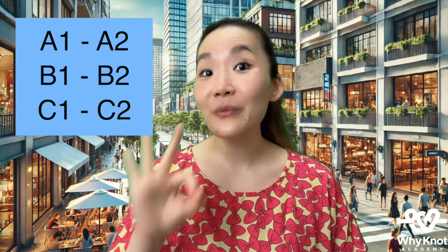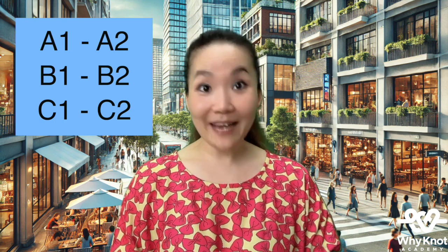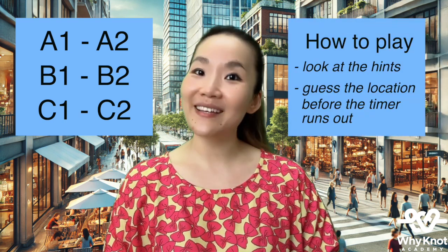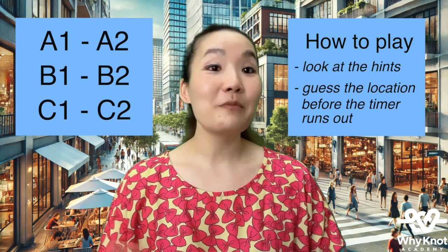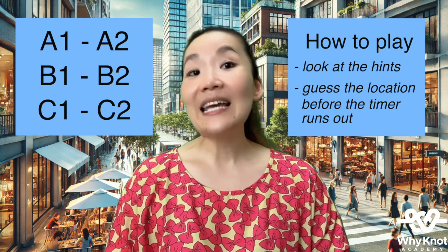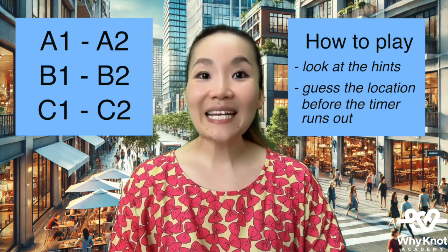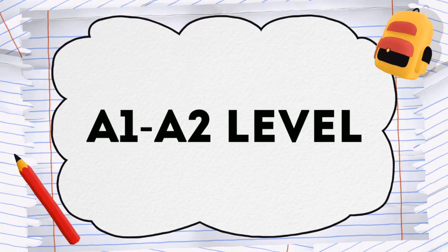As usual for this quiz, I have prepared 3 levels of difficulty. The language will progressively get more challenging as you advance. Your task is to guess the location based on the hints provided before the time runs out. Each set of clues will reveal more details, making it easier as you go. Are you ready? Let's get started.